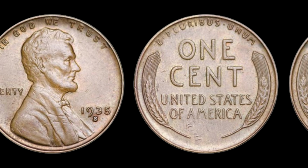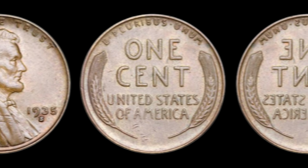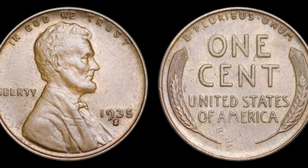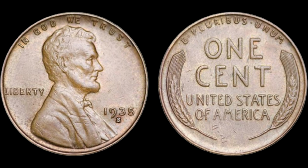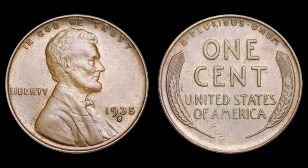So, why is this particular coin so valuable? Well, a large part of its worth comes from its rarity and condition. The 1935 S Mint Mark penny is a key date in the Lincoln Wheat penny series, meaning it was minted in lower numbers than other years. Additionally, finding one in mint condition is incredibly rare, as most coins from that era have experienced wear and tear over the years.